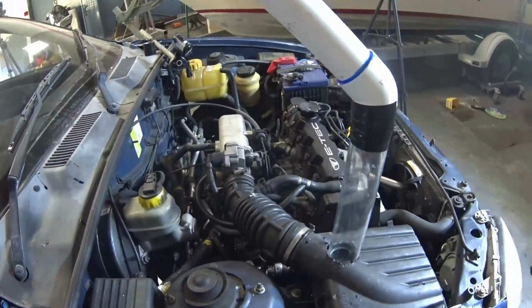So we're going to give it a damn good go and see what happens. It might go bang, it might just go and stop. I don't really know, but we're going to try about 4,000 revs and see what actually happens. So let's give it a go.